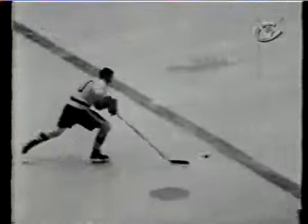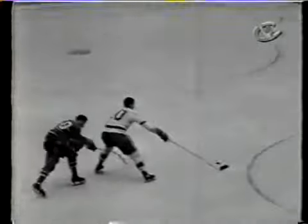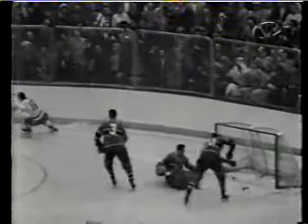Here's hockey's Alexander the Great, Alex Del Vecchio, on the play that broke up the game and won another Stanley Cup for the Wings. It's on a breakaway, and although Del Vecchio is harried by Johnson, he makes no mistake with his rising shot.